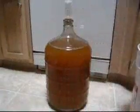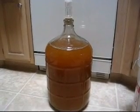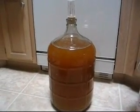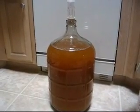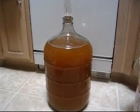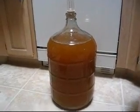Fun stuff. There it is, folks, the first clear shot of my beer. I transferred it to the secondary. Right now alcohol is about 4.5%, which is good. And I actually tasted some, and it actually tasted really good, so I'm pretty excited about that.